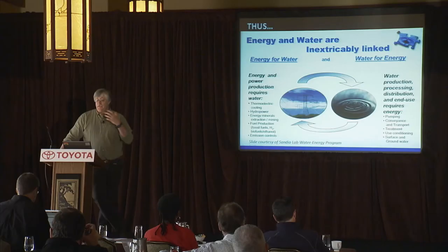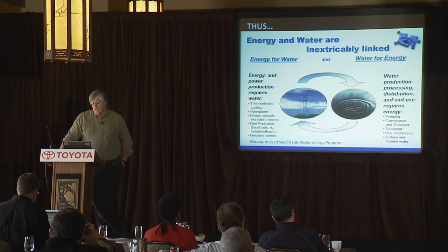So the point I'm making is that our energy system and our water systems, the same water system that gives us drinking water and irrigates our fields, are inextricably linked, with energy and power production requiring water in huge amounts, and our water production and the various steps in the water supply cycle requiring huge amounts of energy. You can't change one without affecting the other.